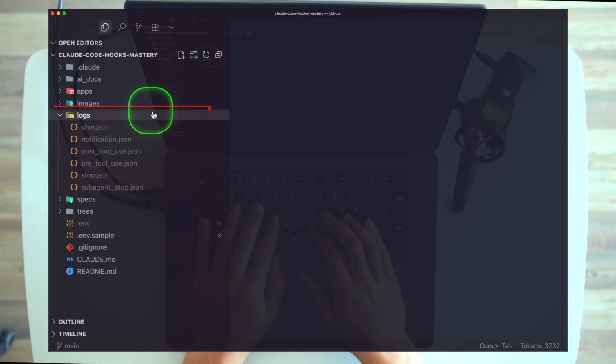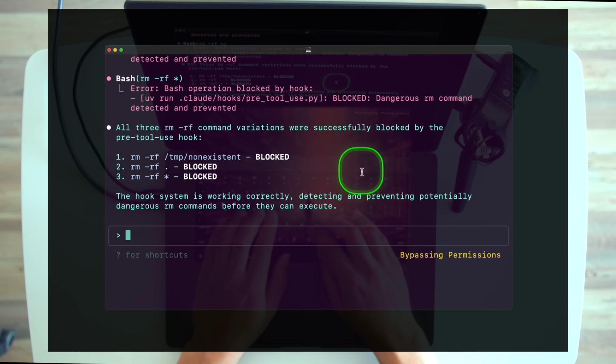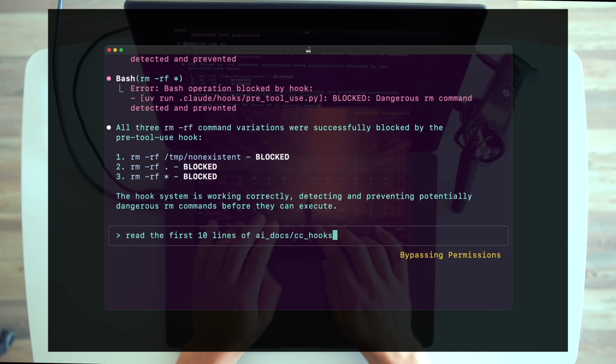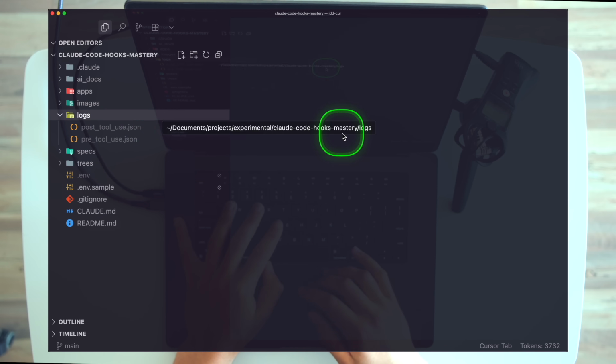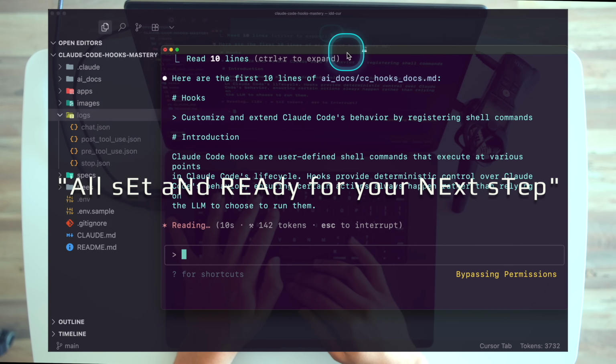If we open up the logs directory and delete everything here, we can then run this prompt. Read the first 10 lines of AI docs. And so let's open up Cursor and watch the logs directory here. All set and ready for your next step.